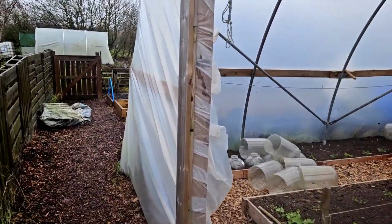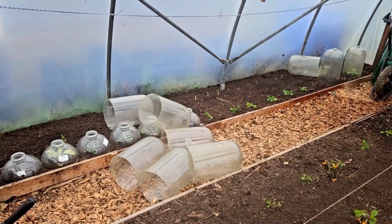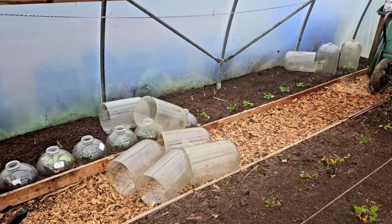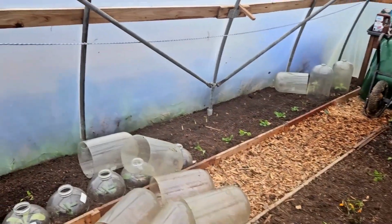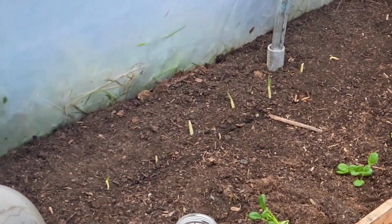Oh no, in here the little cloches I'd put on the pak choys have blown around. Interestingly, we've got garlic coming up in that far row. That row of garlic down there. Huh.